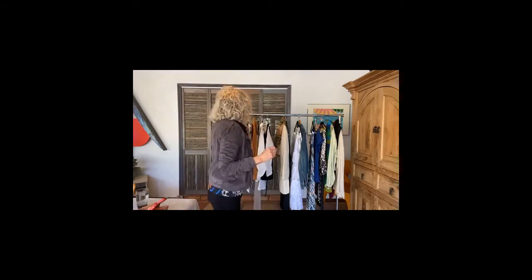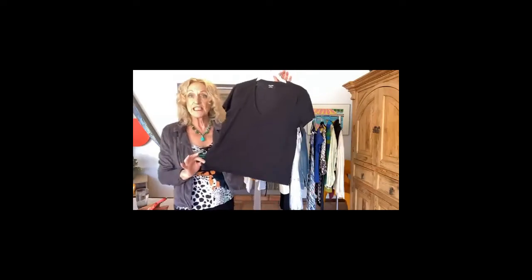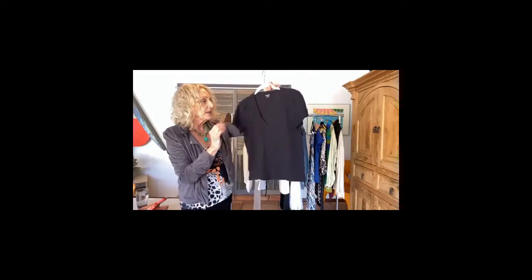Because as you know, a lot of women collect black. We collect black shirts, black dresses, black jackets. Maybe it was part of your professional garb. Now you're looking at all this black clothing in your closet and saying, I don't want to wear black anymore. Or sometimes black, as we get a little bit older, doesn't complement our skin tone as much. So here are some things that you can do to really integrate black into your wardrobe and make it work for you.